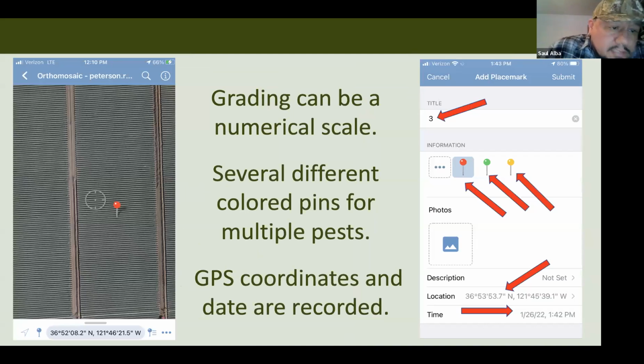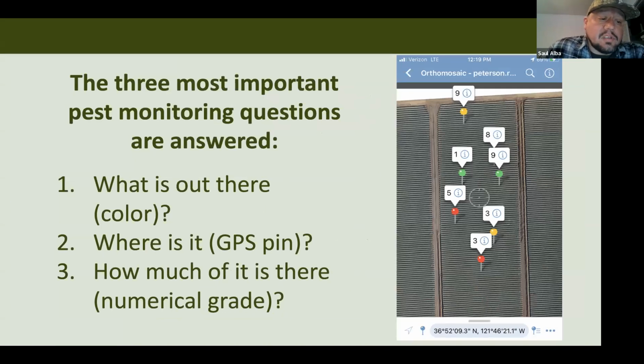This is what is called an orthomosaic photo uploaded to the app. The app has all kinds of cool functions, but the basic location pinning is what you can use for pest monitoring. Here's one pin used to mark your location in the field. The farmer can use multicolored pins with associated GPS coordinates and numerical grading. Basically, it has the ability to record information that can be used for, among many other things, pest monitoring.